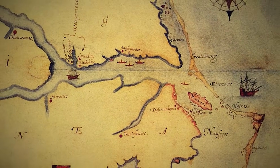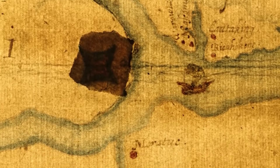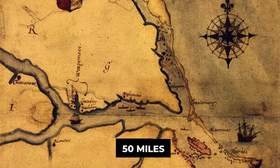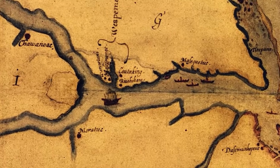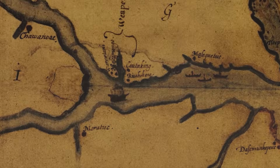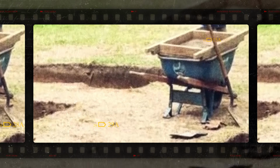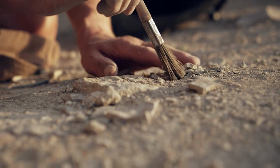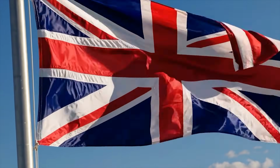What they found underneath that unremarkable scrap of paper was a symbol, a fort, hidden in bright red and blue ink, drawn in a deliberate location, exactly 50 miles from where 117 English men, women, and children had vanished without a trace. Someone had concealed it, and once you understand what was hidden, and why, and what archaeologists have spent the last decade digging up to confirm it, the story of America's most baffling mystery doesn't end with a disappearance at all. It ends with a choice.